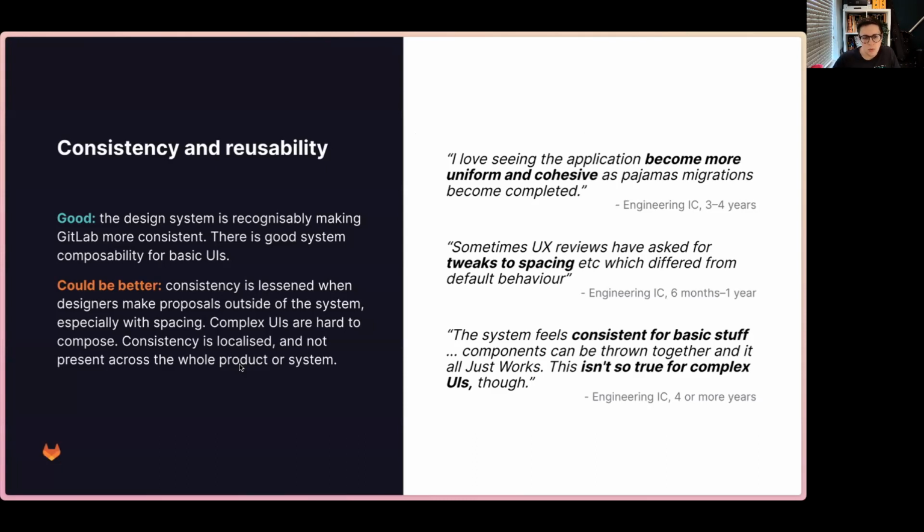Consistency is lessened when proposals from outside the system come in. Spacing came up often, and where we have good composability for the basic, the complex UIs are harder to compose. And this consistency is localized, not present across the whole product or system. So where we might have something that's high quality in one place and another thing that's high quality in the other, when you put them both together, they're not consistent with each other.